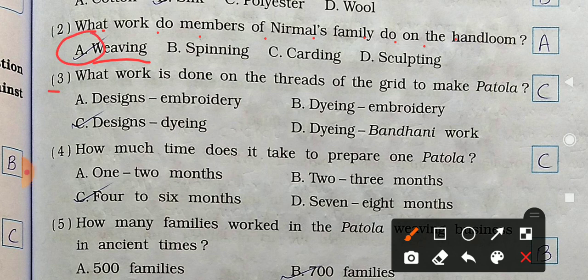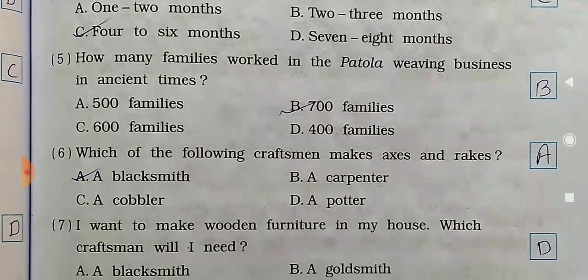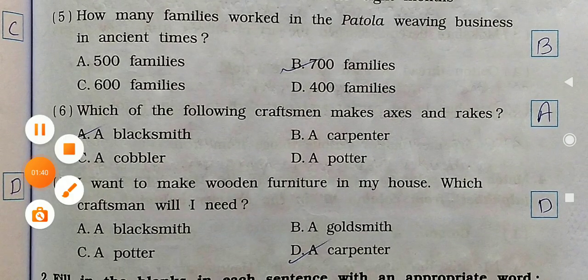After this, the third question. What work is done on the trays of grid to make patola? So the right answer is C, design dyeing. Question four, how much time does it take to prepare one patola? How much time does it take to prepare one patola sari? C, 4 to 6 months. Okay, after this, the next question, question number 5.